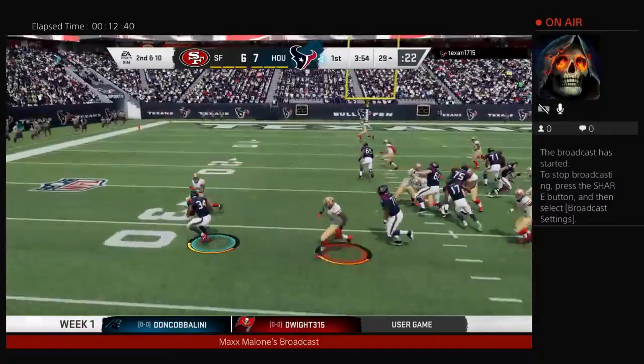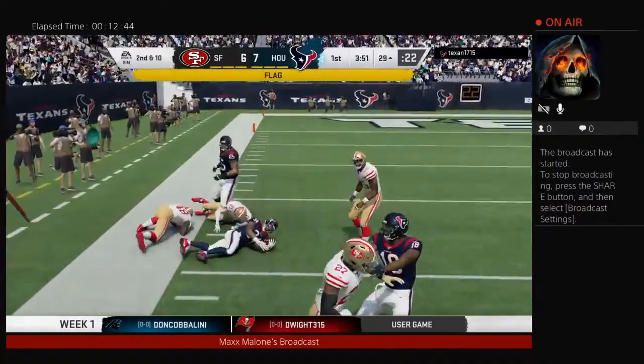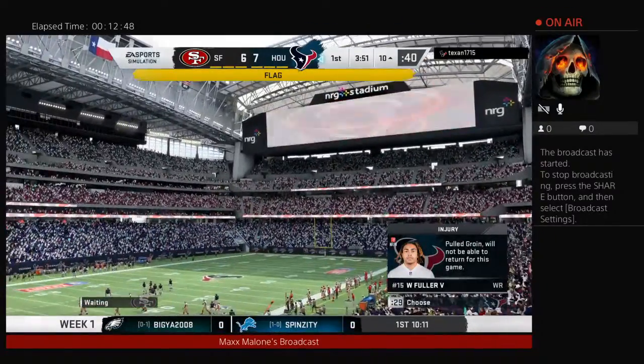Running for the shotgun with Drake. And he's going to be brought down by the face mask. Here come the flags. This is going to get him a first down.